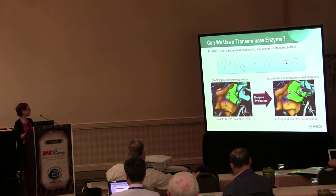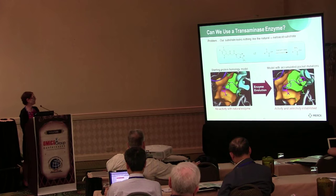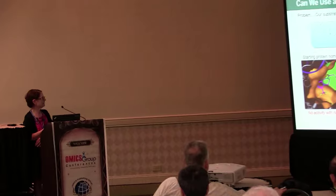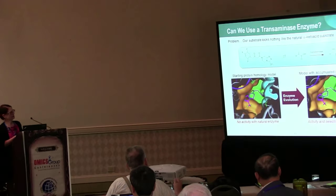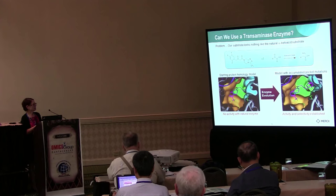But I mentioned yesterday that by enzyme evolution, you can accumulate pocket mutations, and in the end, our molecule, the precursor to sitagliptin, fits very well, and in addition, it only now can have one orientation, and this one orientation now allows this transamination to be done very stereoselectively.